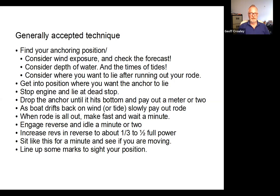Here's a generally accepted technique. There are variations on this, of course, but here's one. Find the anchoring position first. Think about things like wind exposure and check what the forecast is. You might start anchoring in a northerly wind, for example, and the forecast says the wind is going to go round to the west overnight. So wherever you put your anchor and your boat is hanging to the south of that in the northerly wind, remember that it's going to be to the east of it when the wind goes round to the west.